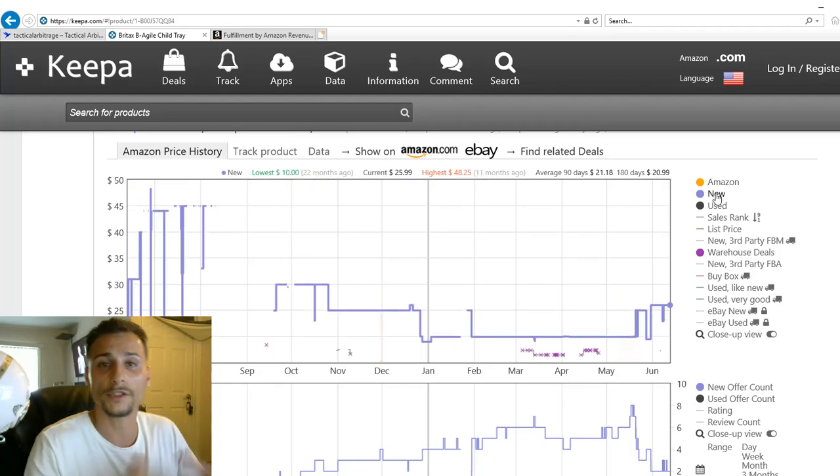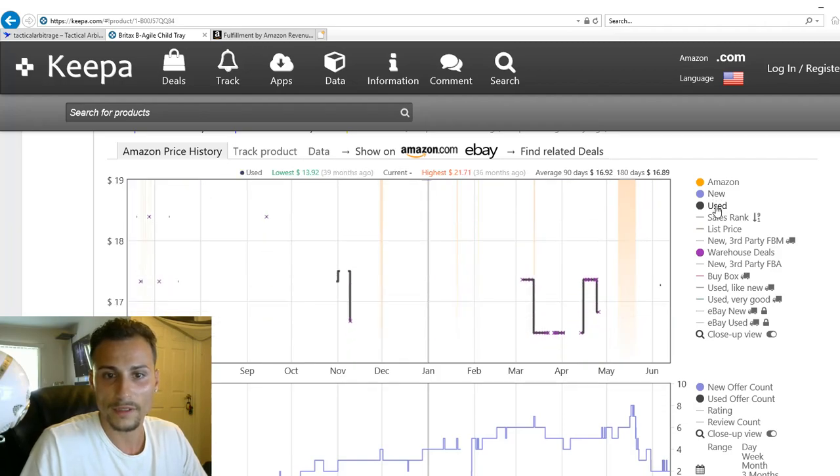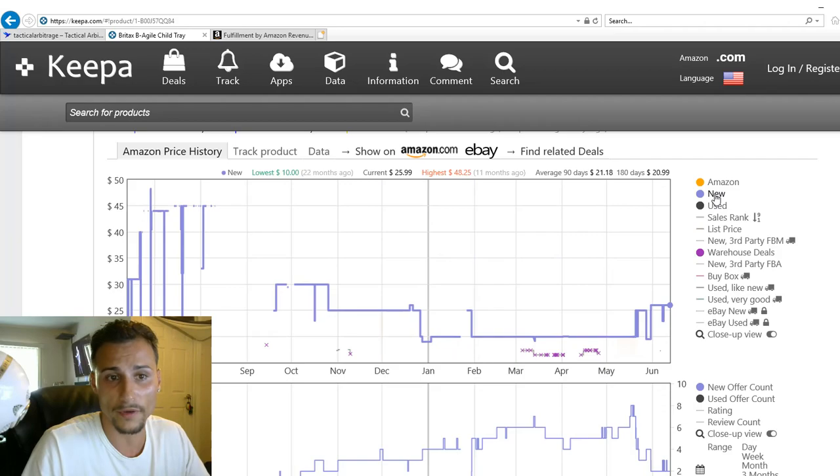The blue line is new, so that would be us, the FBA sellers or any merchants. And you can see every time it fluctuates in price, usually the sellers will fluctuate on the bottom graph. So we go down to used, and that'd be the used graph. We're not selling anything used. We're going to buy new, right, from an online retailer, ship it to our house, and then ship it to Amazon, so we'll always be with new.